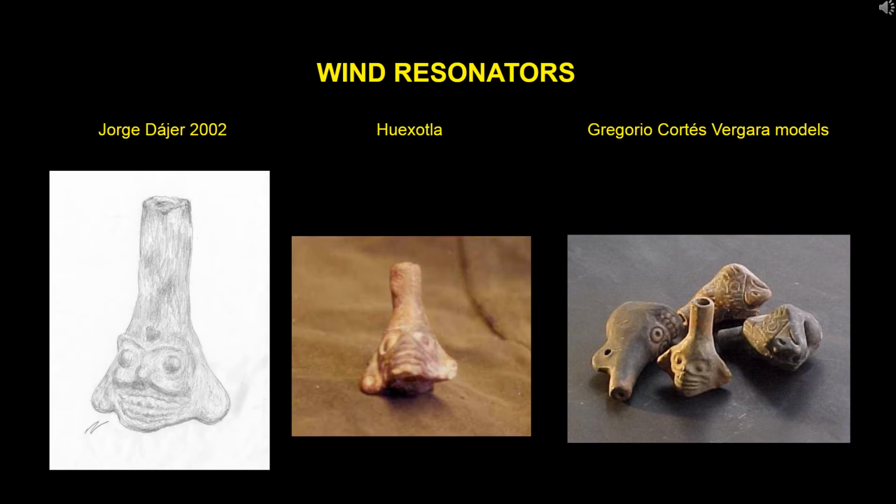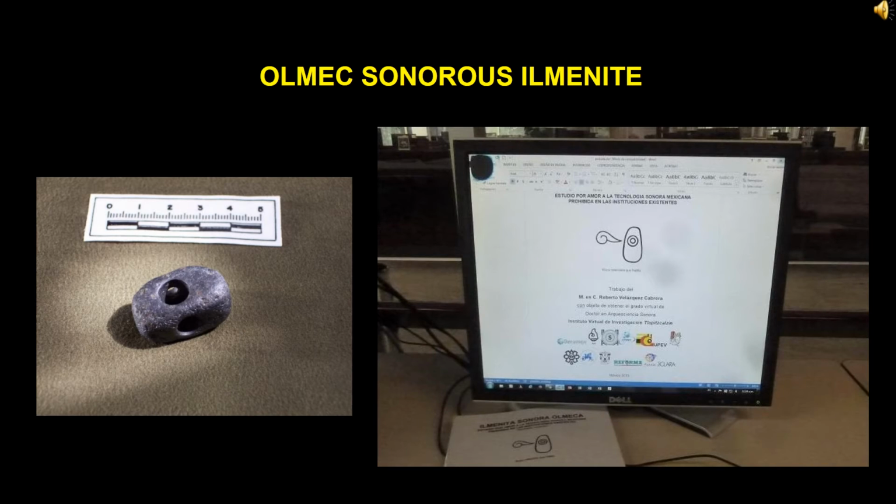Other very similar from Huixtla, a state of Mexico, belongs to the collection of Gregorio Cortés Vergara and his brother Mario. Those wind resonators were not analyzed or commented in a known paper and their sounds were not published. The oldest resonator of windy noise is the extraordinary Olmec sonorous ilmenite that was used 3 millenniums ago.